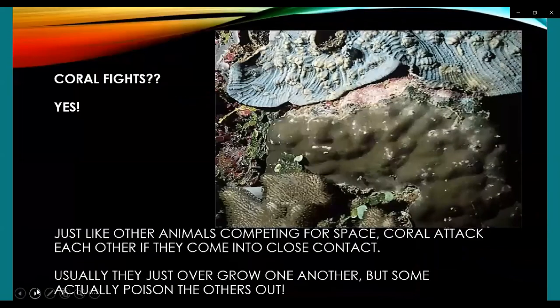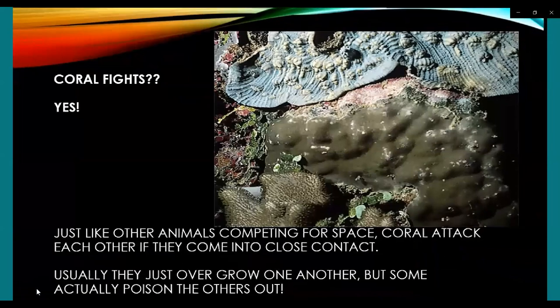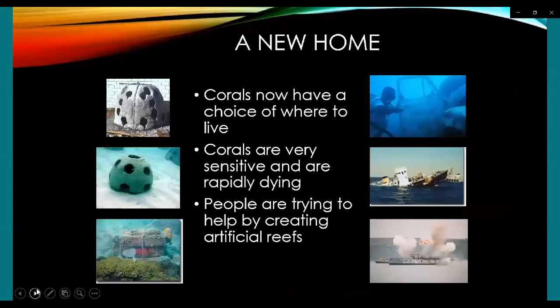Coral fights. Yes, just like other animals competing for space, coral attack each other if they come into close contact. Usually they just overgrow one another, but some actually poison the other out. New home, corals now have a choice of where to live. Corals are very sensitive and are rapidly dying.